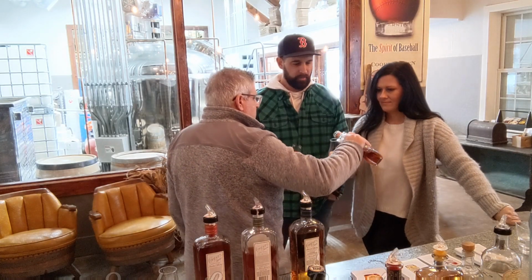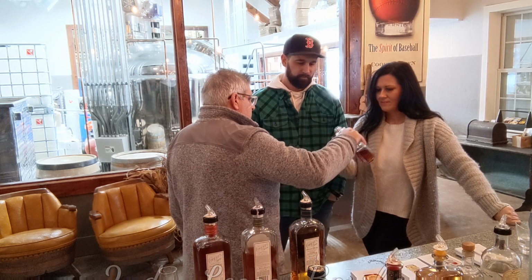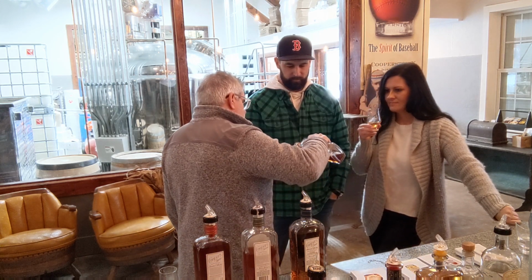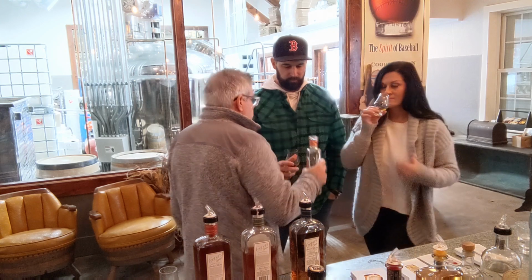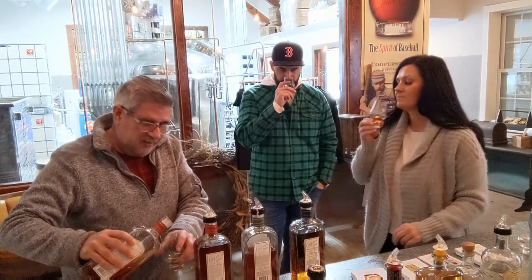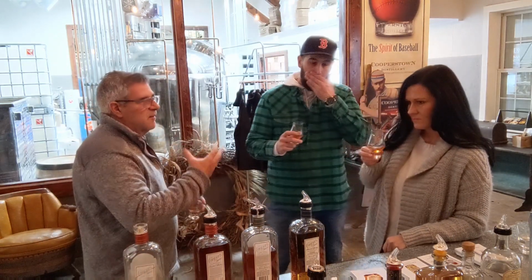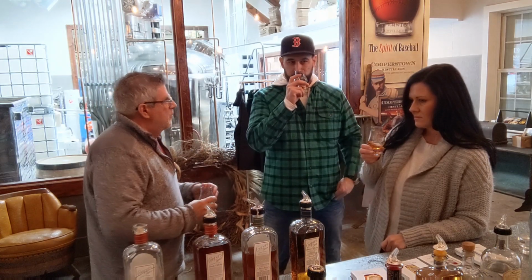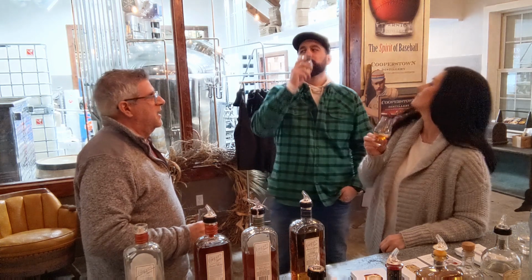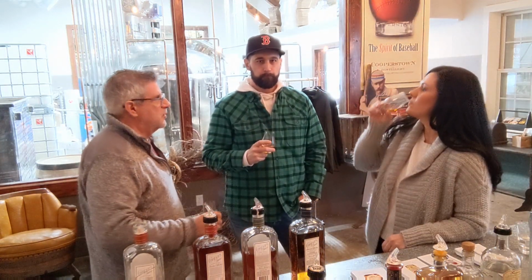Legacy. Our crowning achievement of whiskey until I think the single malt comes out. So this is what I want you to focus on: what you're going to find in the middle palate, which is a creamy, sticky kind of profile that you're not used to. Because a lot of bourbons have a good beginning and a good end, but they don't have a good middle. Even great bourbons. This has a great middle from the oats.